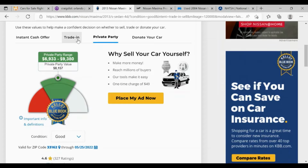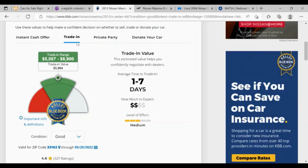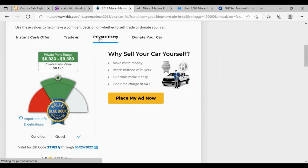You're going to take your car to a dealer, trade it in, and of course, they have work that they're going to do with it, right? They're going to take it, vacuum it, detail it, possibly change the tires, maybe a new battery. They're going to make sure it meets their inspection requirements and then go ahead and resell it to someone. So that's why they purchase theirs for a lot less than what you'd expect to pay at a private party.